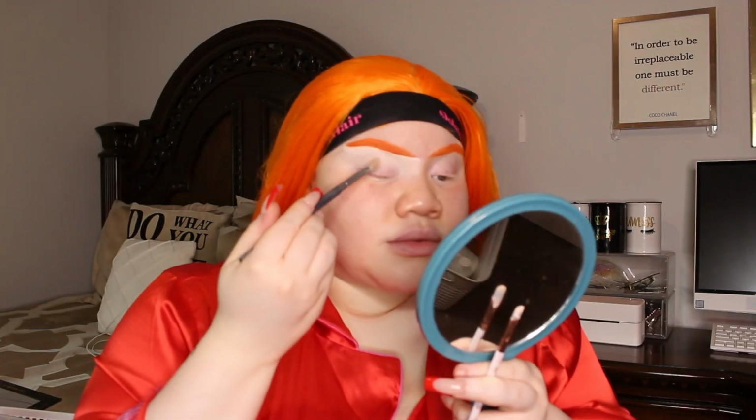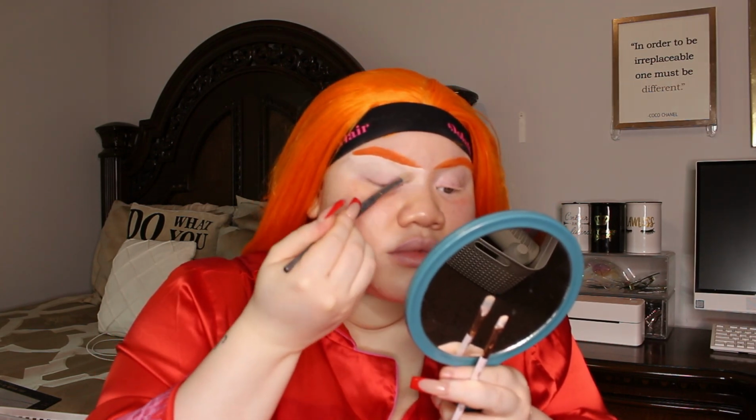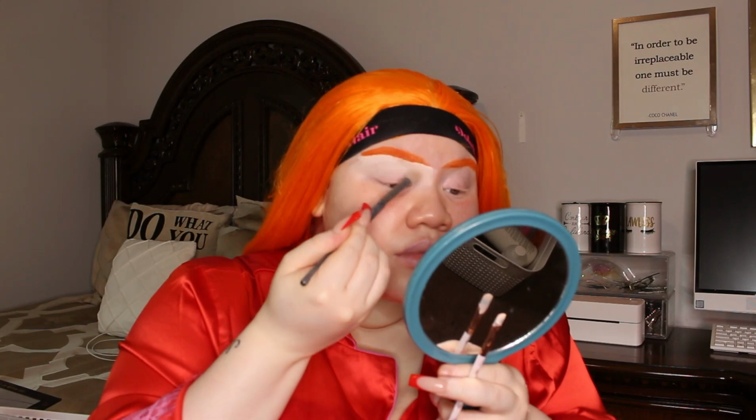Going in with two concealers, I'm using the e.l.f. and LA Pro Girl Concealer. I'm using the lighter shade at the bottom and the shade that matches my skin tone at the top. And also, for my brows, I use an eyeshadow.